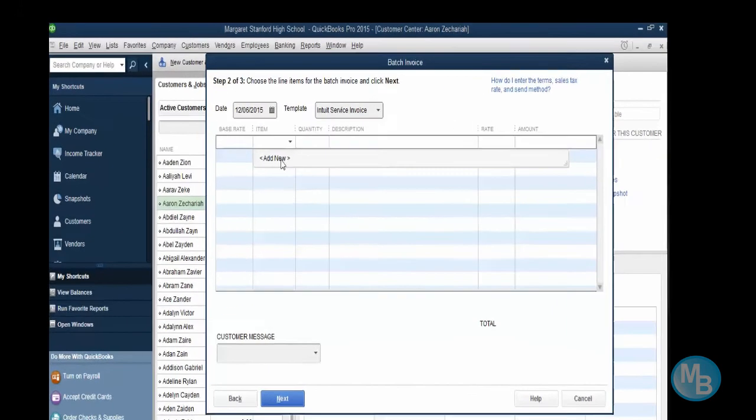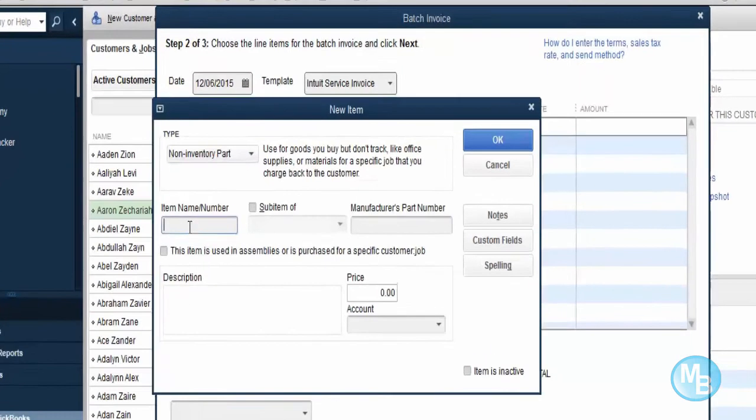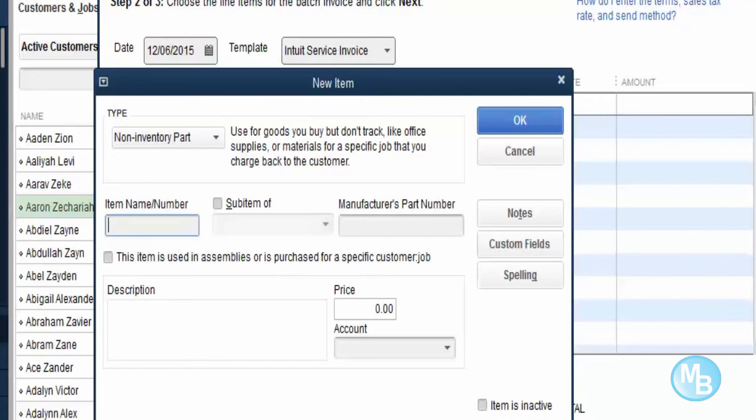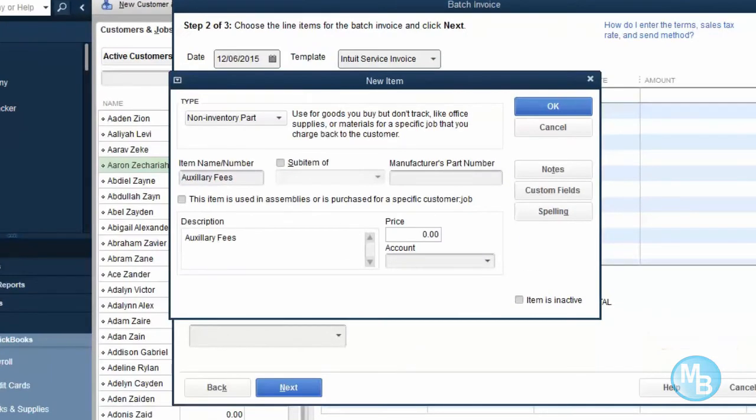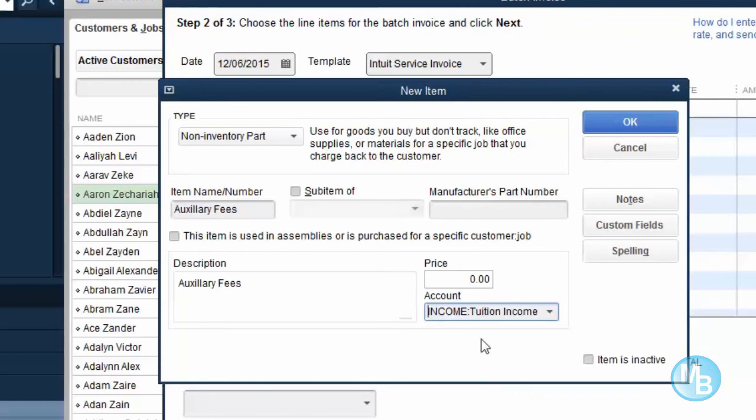Basically, we need to create the items that we are going to bill. So we're going to select non-inventory part. This will be tuition. Let's say auxiliary fees. So now we're going to create this item as a non-inventory part, and we are going to be using this item as an item to be linked to the tuition fees account, a tuition income account. And let's say the tuition is 7,500.